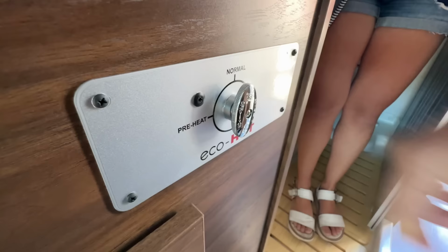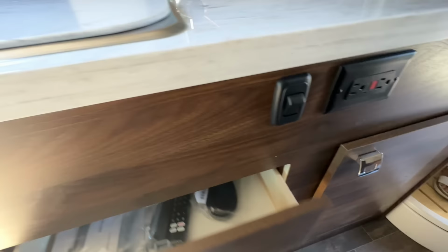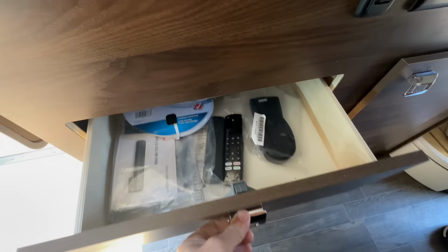So what they do here is they have a preheat. If you want to use it, just put it to preheat, and then it starts preheating the water. That way, when you go to turn it on, you don't waste any water or any energy. You don't waste anything. It just starts preheating already. Yeah, wow, very cool. I need that at my house for my kids.